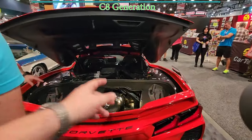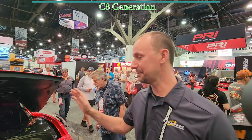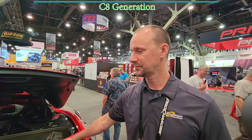Yep, so we're at the Pro Charger booth. C8, basically, tell me a little bit about the kit and what you have here. Well, the C8 kit, man, it's the hot new thing. Obviously, people love these cars, and the more that are out there, the more they fall in love with them. And everybody's waiting for more power, right? More power. So 725 horsepower, oh, wow. Crankshaft. Okay, to the tire.